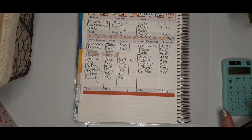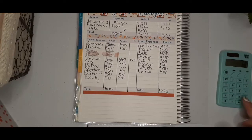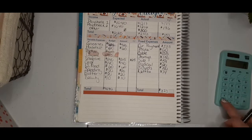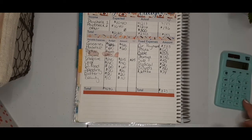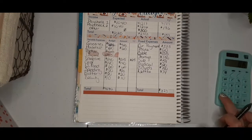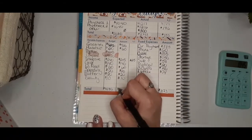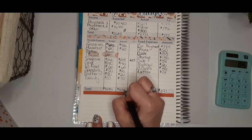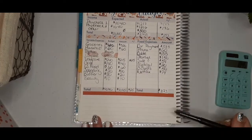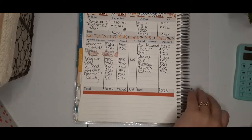That's right. So let's add up all these guys real quick and see how we did. Should be a little less because of me not having to pay a full amount of daycare. Yep, that's right. 1,045. Okay, and I already added up my fixed expenses, which was $873.